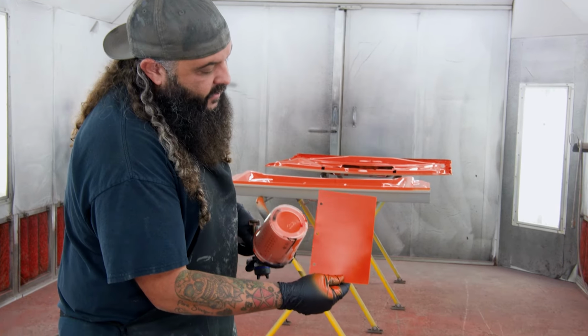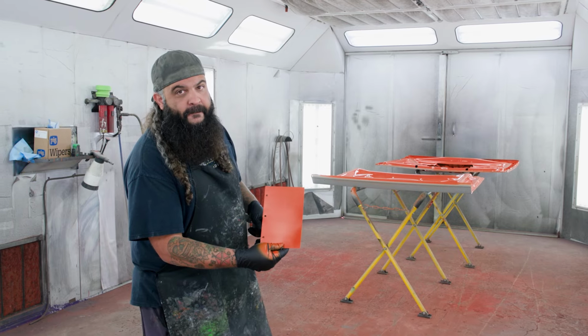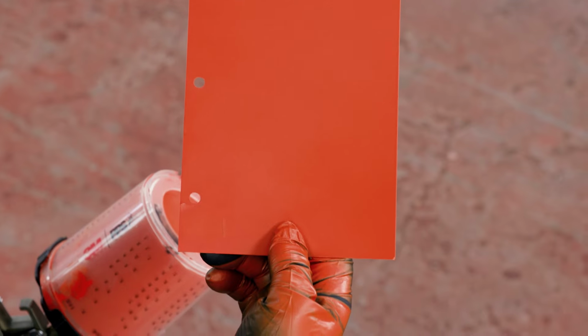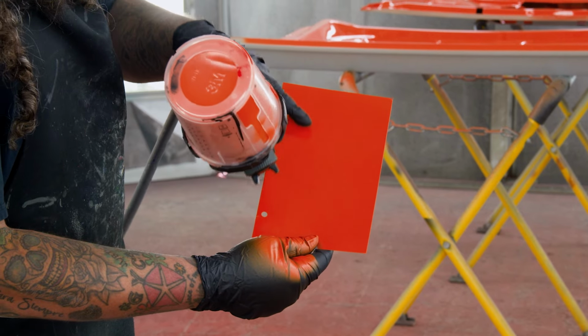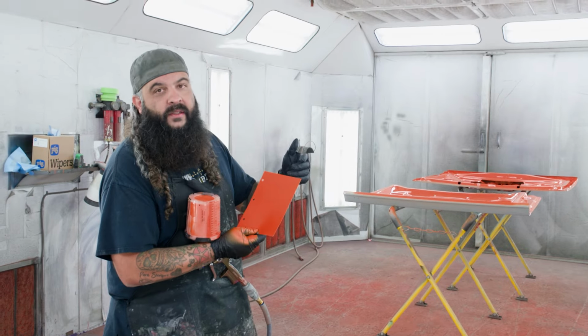So we got done with the second coat, but inside here you can still see all 4 colors behind the orange. So we're still not close to being covered yet. So this is coat number 3. And you can still kind of see through there a couple of the lines. It's getting better, but it's still transparent. So there's 4 different colors behind this.